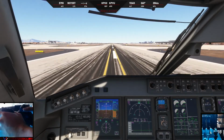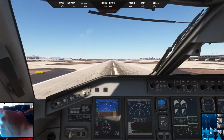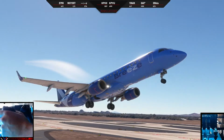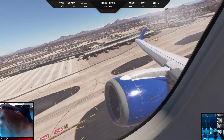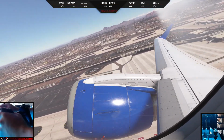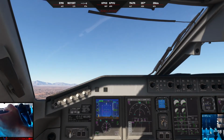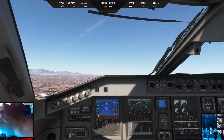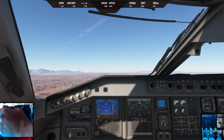V1. Rotate. Positive rate. Gear up. Fly with. Whoa, it has effects. That's kind of interesting. I didn't know we were in affectable weather right now. Whoa, watch that pitch. 20 degrees. Our speed, LNAV, fly level change. Come down to 11 degrees.